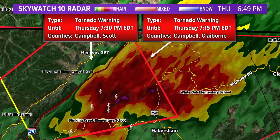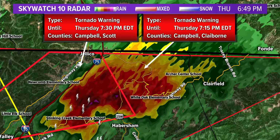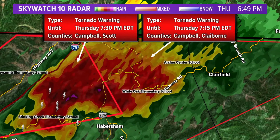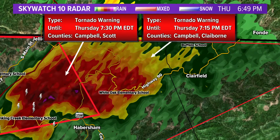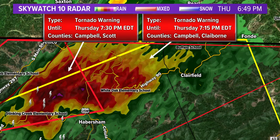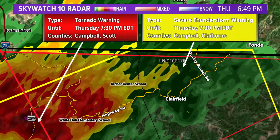So next up, once it gets past Habersham, Jellicoe, you may get the hail even though the storm is passing just to your south. It is going to be moving near White Oak Elementary School along Highway 90 and near Archer Center School, and then heads up in Claiborne County. We haven't really talked about you very much today, but you are in the far eastern fringe of this tornado warning polygon, and that warning is in effect until 7:15. So we have another little while that we're going to have to monitor this cell. So heads up in Clarefield and near Buffalo School in Claiborne County.